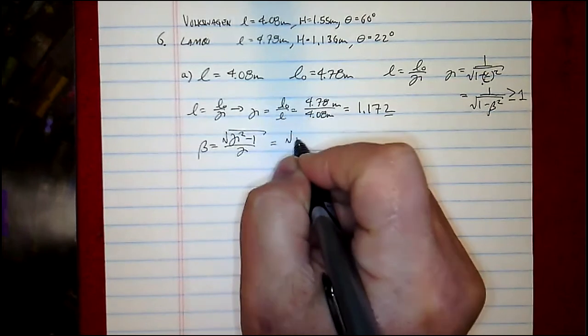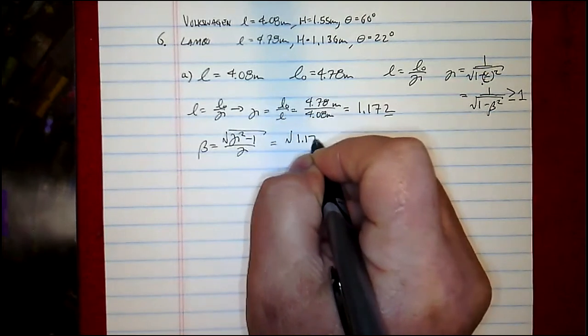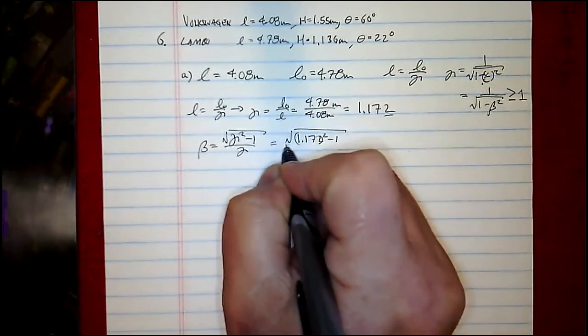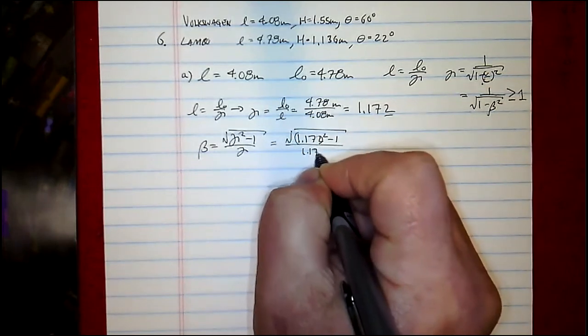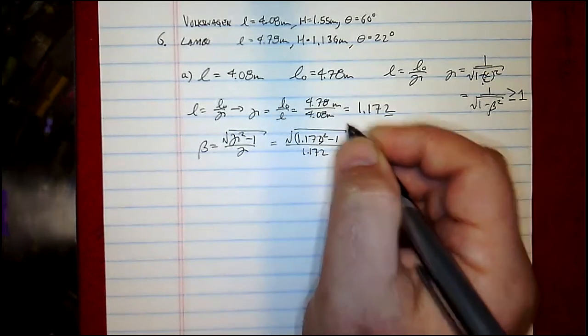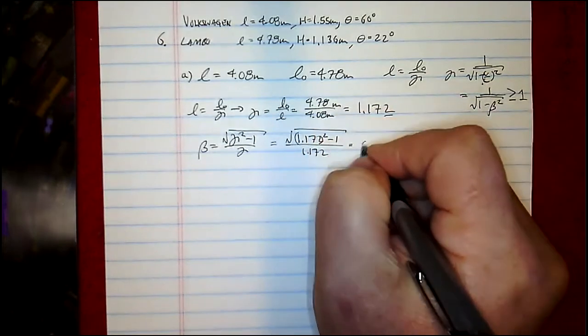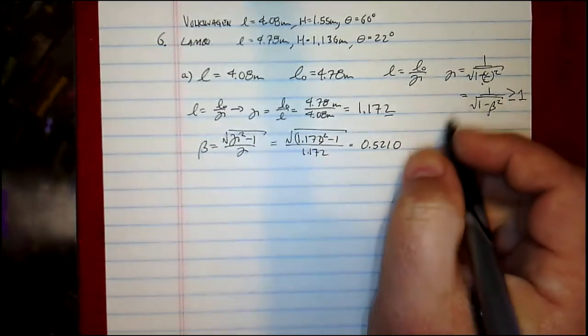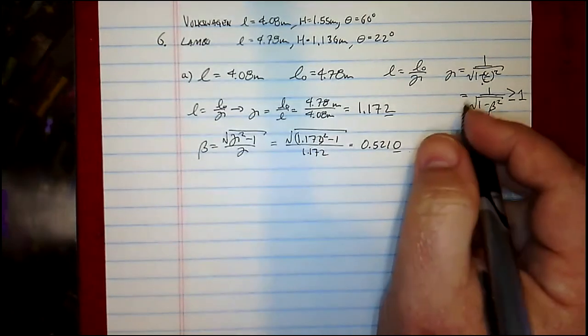So we're going to take 1.172 squared, subtract the 1 from it, take the square root, and then divide it by 1.172. And that will give us, in fact, a beta of 0.5210. Again, I'm keeping 1 extra sig fig.